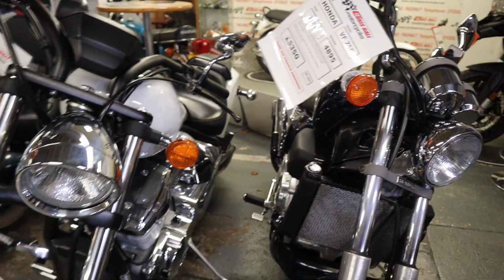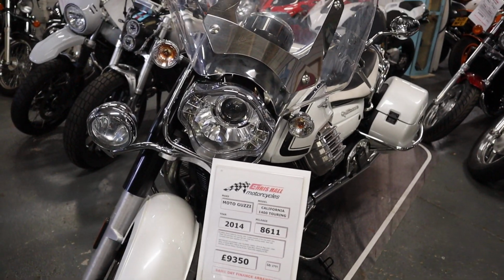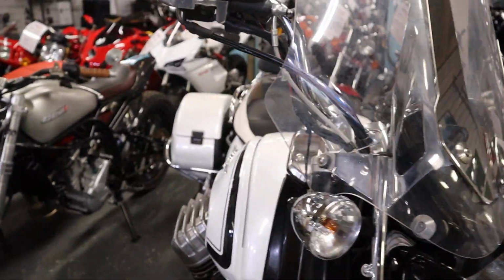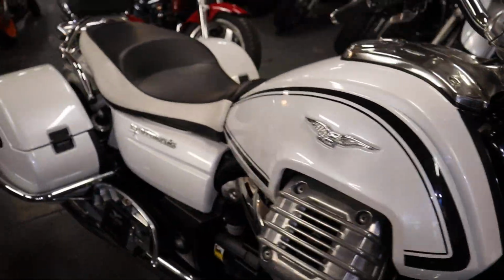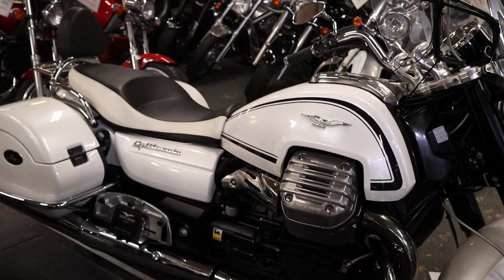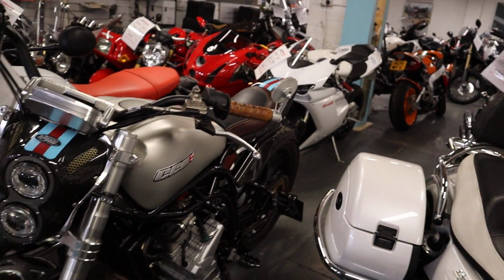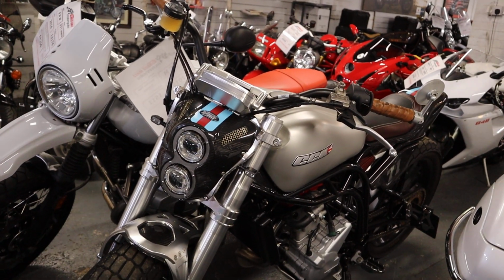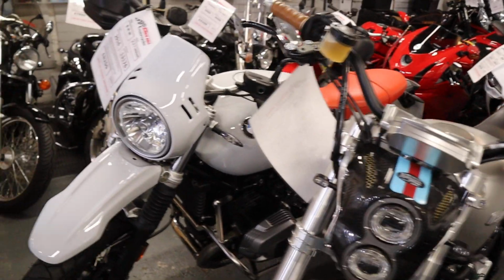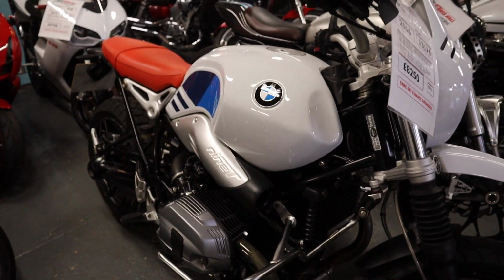The bikes in the middle that we missed, we've got the Guzzi California Touring, the 1400. Just 8,000 miles on that, and again, that is such a nice looking bike. You have to excuse the noise in the background. The mechanics next door seem to be having a rev off this morning to wake our neighbours up. We've got the CMC Flat Tracker, numbered bike, and with 250 made, beautiful. And to finish this room off, we've got the BMW R9T Urban.